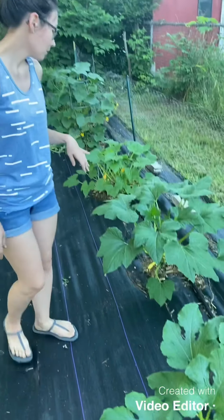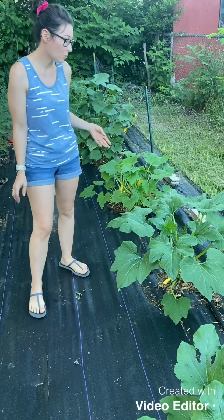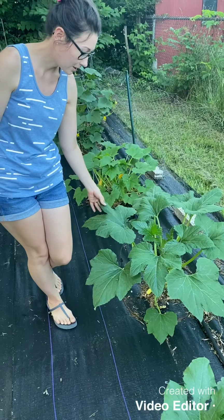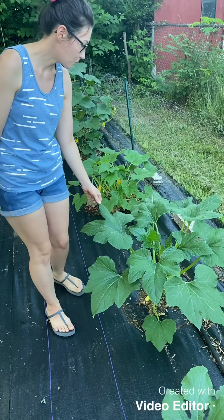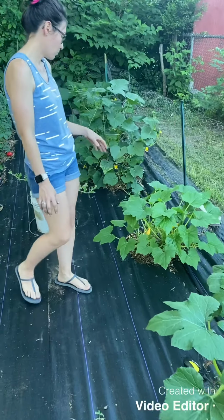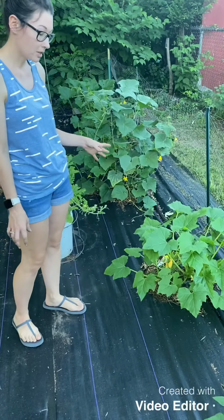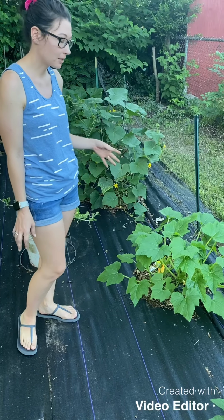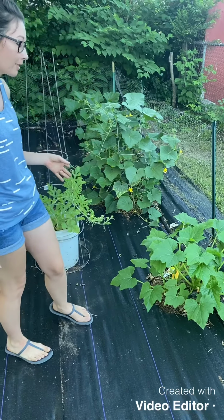And then here we have our summer squash. This one's looking really good, really healthy, good leaves growing on this one. And then also here we have another summer squash. One of my favorites. Love them, very delicious, especially frying them. They're really good.